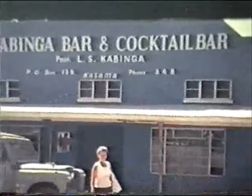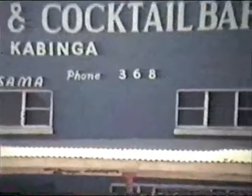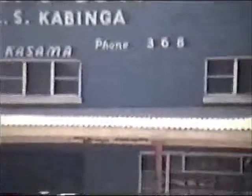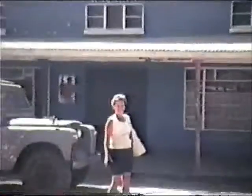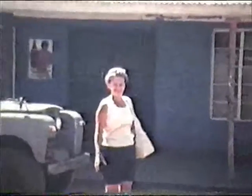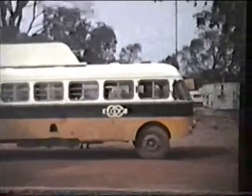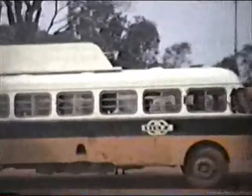Kabinga Bar and Cocktail Bar in downtown Kasama. There's a phone number in case you want to phone, find out if anybody's there. And here's one of the local patrons. I don't know if she's going in or just coming out. But that's not our car, incidentally. This is typical bus service in the country of Zambia, and they are all over the place.